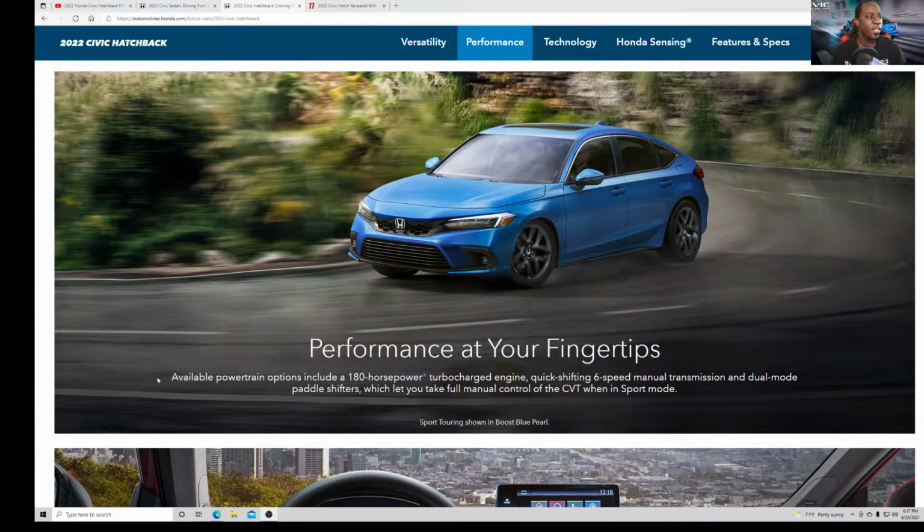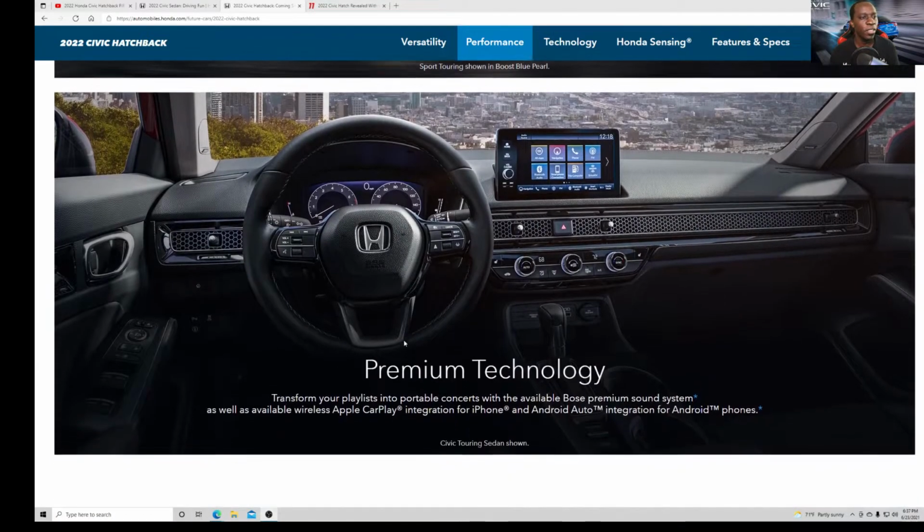So performance, available powertrain options include a 180 horsepower turbocharged engine and quick shifting 6-speed manual transmission and dual mode paddle shifters, which let you take full manual control of the CVT when in sport mode. And this is the Sport Touring model that's being showcased right here with the Boost Blue Pearl.